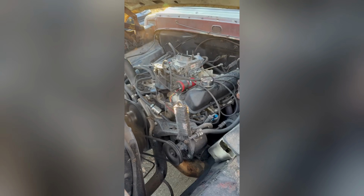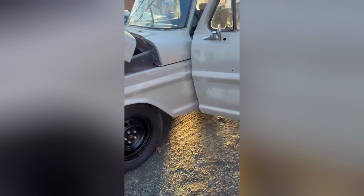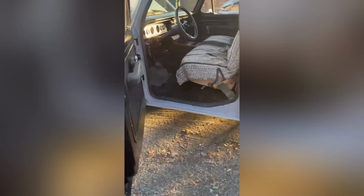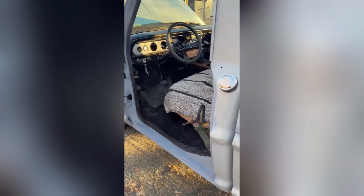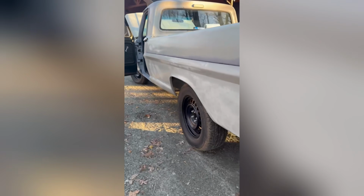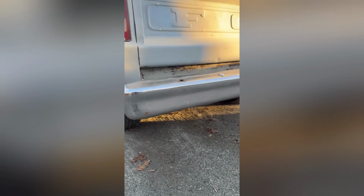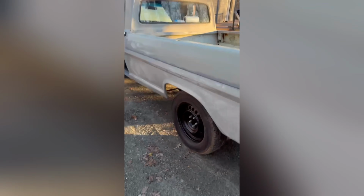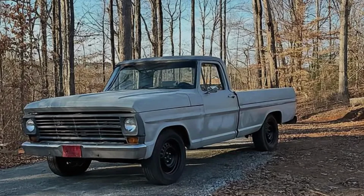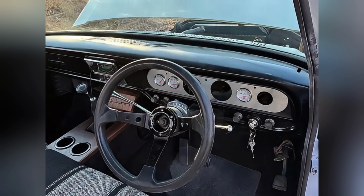Under the hood, it is powered by a 390 engine that has been upgraded with a new mild cam, lifters, valve springs, an aluminum intake, and a 4-barrel carburetor, enhancing both performance and reliability. Inside, sound-deadening material has been installed, along with brand new carpeting. A custom-made center console houses a newly installed shifter, adding both functionality and style. The interior also benefits from new door seals, a radio, and speakers for added comfort and convenience.